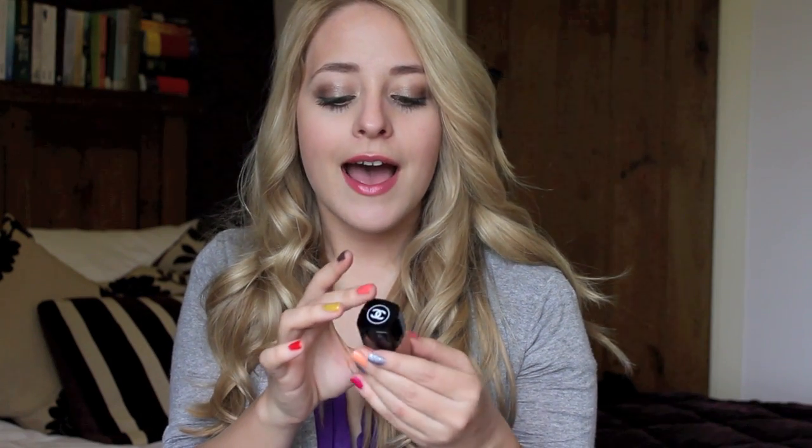I really like this. I think it would look really awesome with a matte top coat, just for that almost otherworldly nude looking nails. I think it would look really nice. And there are cheaper alternatives to it. I believe Topshop do one. I'm not sure if it was limited edition. I think it's part of their main line.